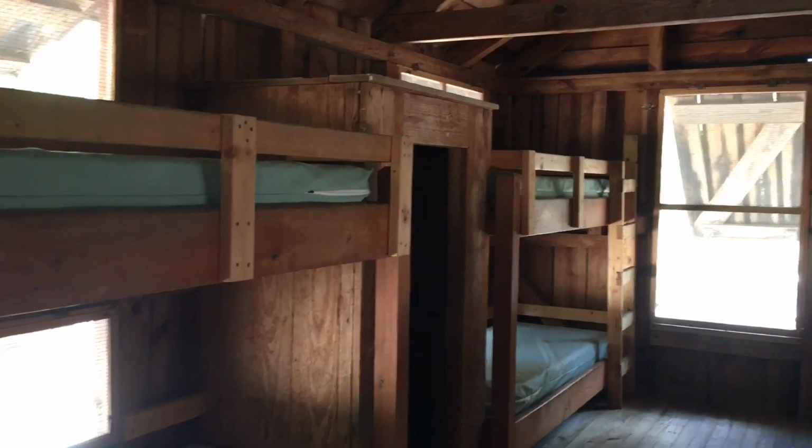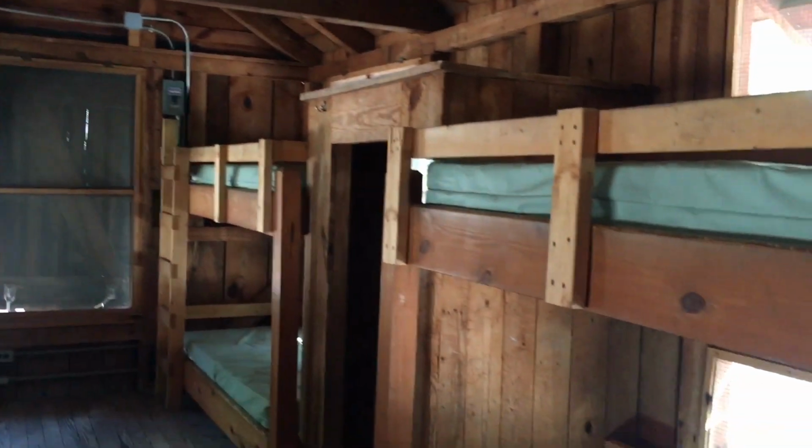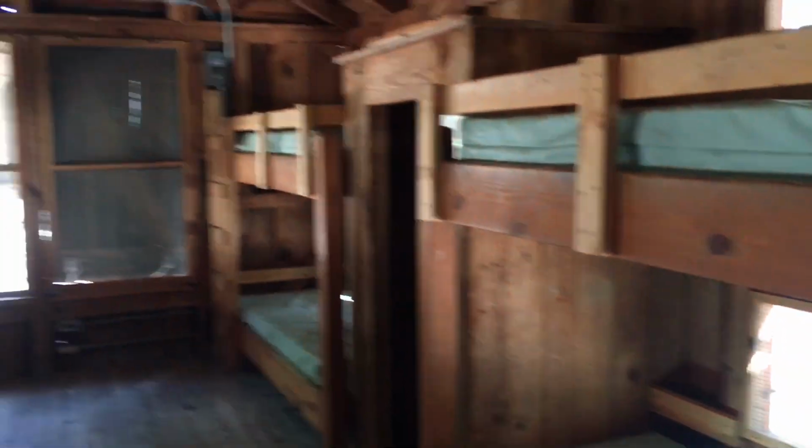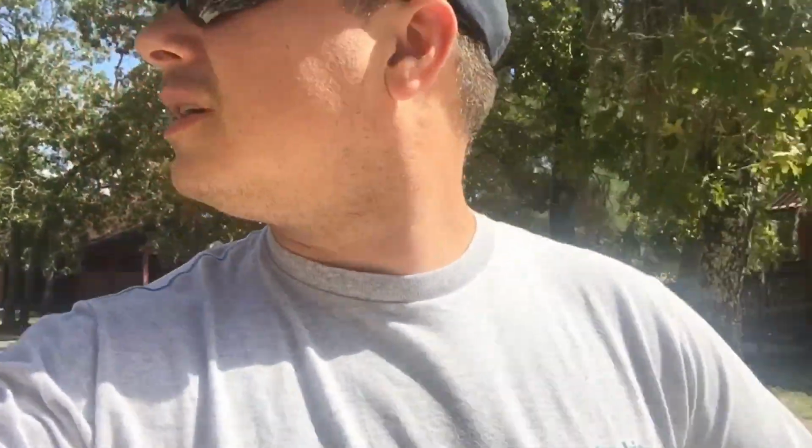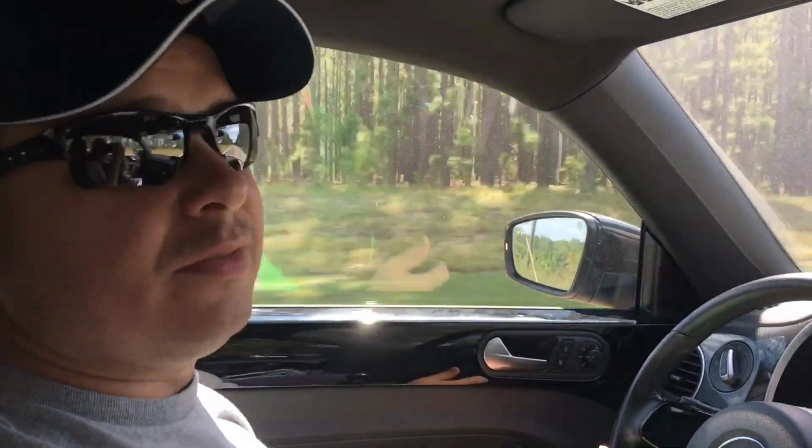I actually found one of the cabins that is unlocked, so I just wanted to peek in here and see what they look like. It's like we said, it's almost like a little summer camp here. This is really neat seeing this little camp area, but it feels like I'm somewhere where I'm not supposed to be. Everything seems deserted, and we just found out that where Google Maps says there's a road that goes over to the visitor center, there isn't one. So we're actually having to go back out here and take a right and go around to the other side. That was very interesting.